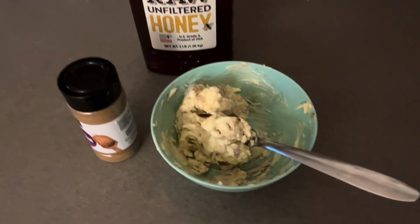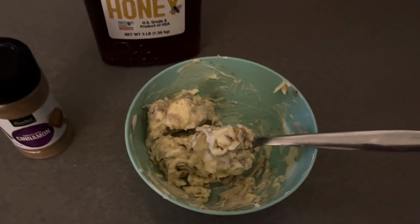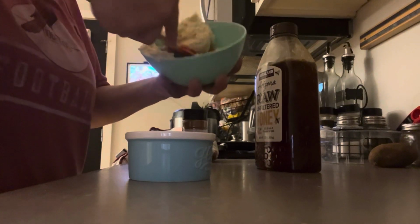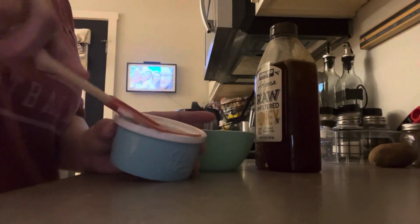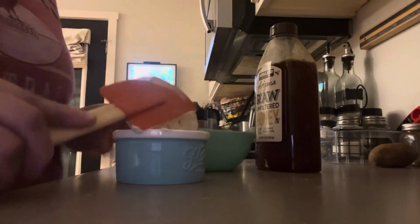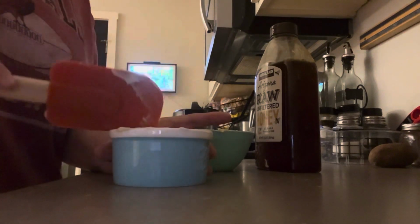So here I'm using cinnamon, I have some raw honey, and some butter, and I'm just making a cinnamon honey butter spread for some of these rolls that I got from Aldi, and then I'll brown them in the oven. I'm glad I got 2 packs. I got 2 packs for Thanksgiving, but since I was making this roast stew thing that I got from there, my husband asked for rolls, so I'm like, I'm gonna go ahead and make some of this butter and put them on with those.